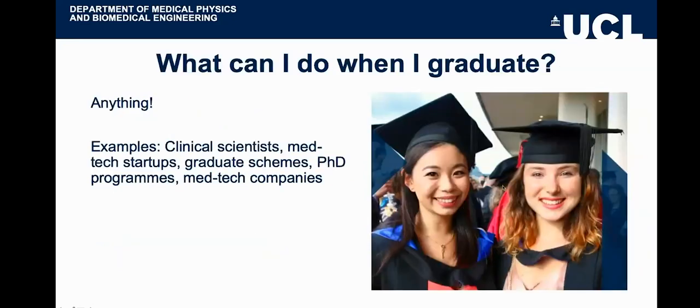So what can you do when you graduate? In my opinion, you can do anything. One of the key things that the engineering program at UCL is teaching you is how to draw on your skills and knowledge to solve new and unseen problems. So that really places you at the forefront of graduates in terms of where you can go afterwards.